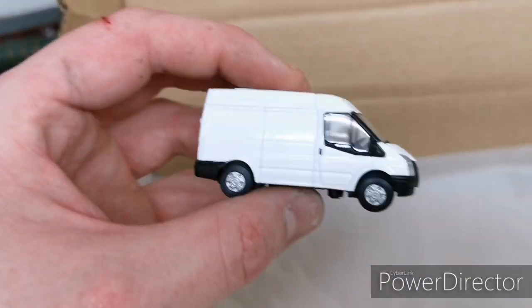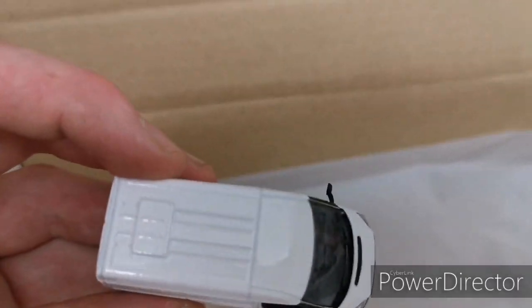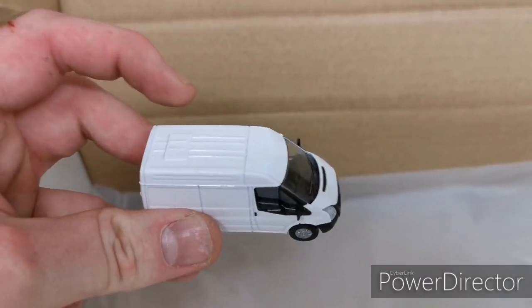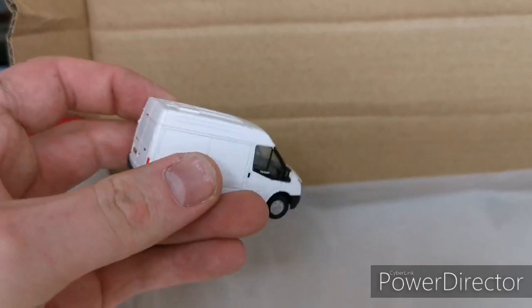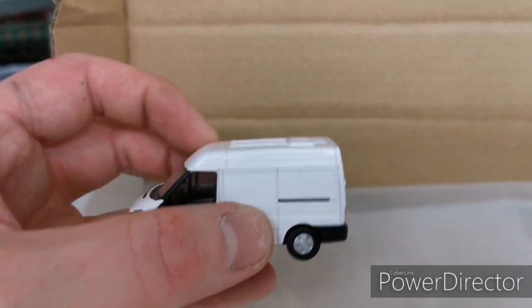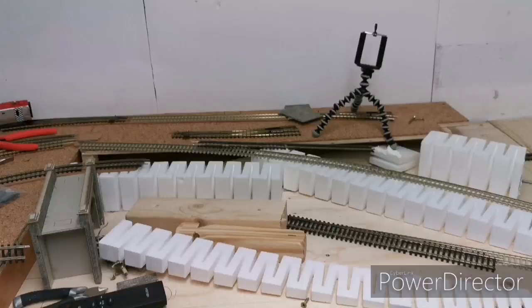I think I may have got this one as well. I'm not too sure, to be honest. I put them in the box, but I will be converting this into a paint and decorator van. I'm going to put some ladders and stuff on the top, see if I can make up a mock company on that one. So we will go now into the changes of the layout, so we'll be back in a sec.